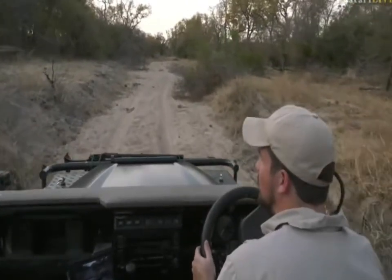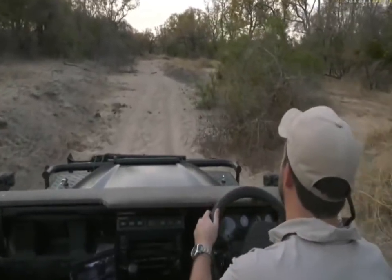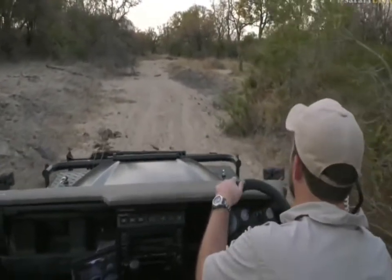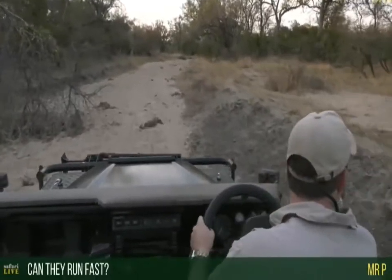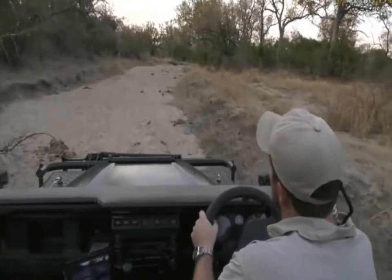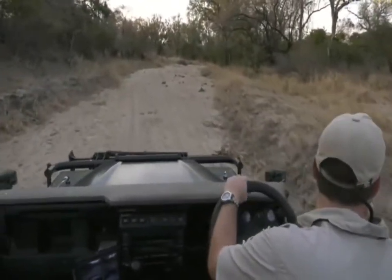Mr. P, you're wondering if Nyala can run fast because they look quite heavy. Well, they're not the most athletic of antelope species out here. We definitely have more athletic antelopes in the form of impalas and duiker and steenbok and the likes. So they're not nearly as fast. They probably run at about 60 kilometers an hour. I'm not sure what that is in miles.